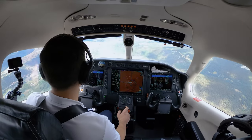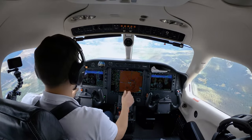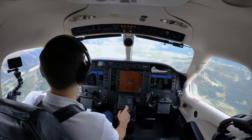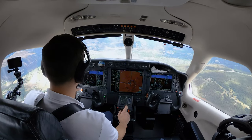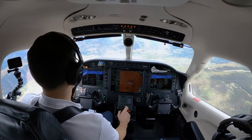Great thing about these turboprops is they slow down in a hurry. Telluride traffic, TBM 236 Echo Alpha, 2 mile left base, runway 27, Telluride. Telluride traffic, 7 Bravo Whiskey is runway heading, climbing to 16,000.